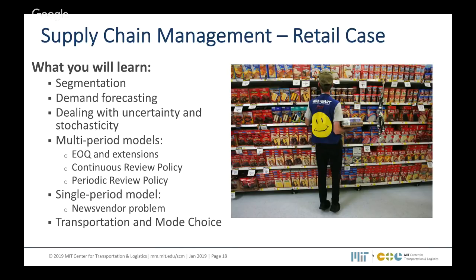And so segmentation is all about segmenting the whole scheme of the products you have or the customers you have and bundling together the ones that are similar, and you're going to treat them similarly. So you'll see a company with dozens of supply chains based on their segmentation.